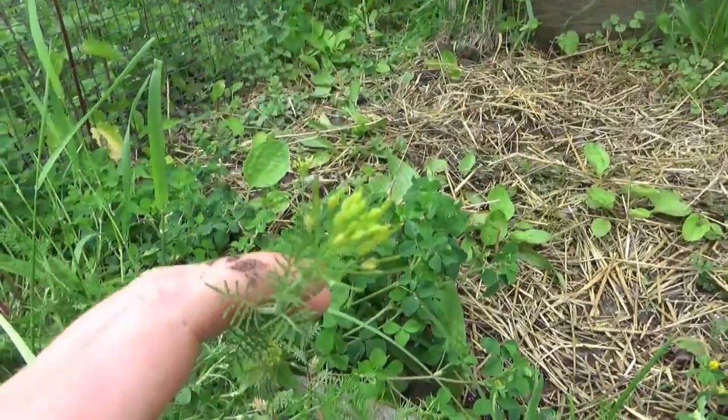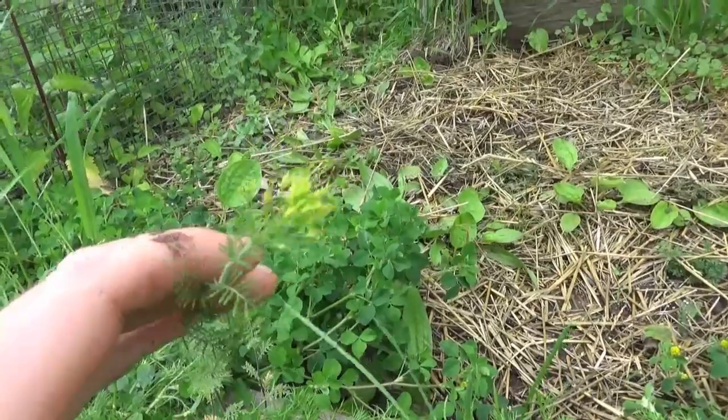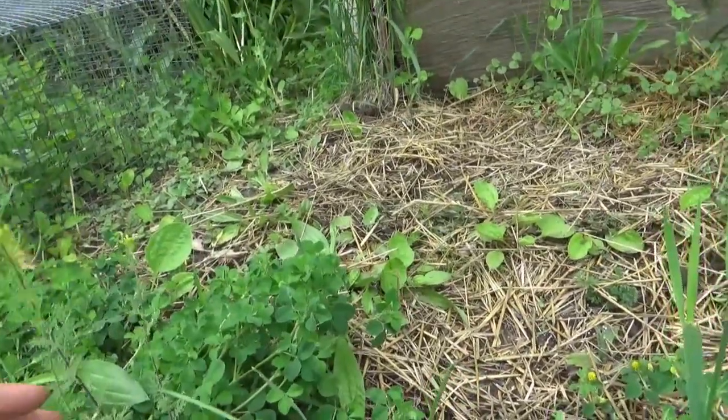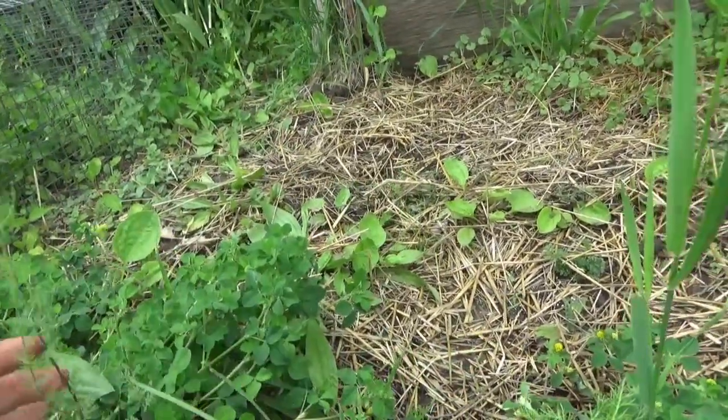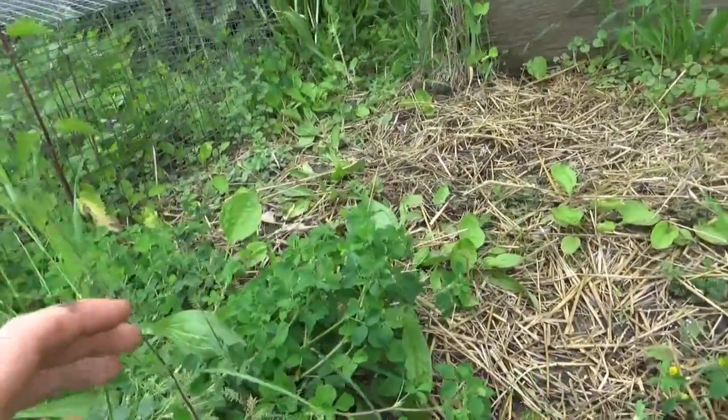This is technically what a lot of people would call an invasive weed. I got this identified as flixweed. I don't know a heck of a lot about it. I read about it, but I kind of forgot now, but I know what it's called is flixweed.